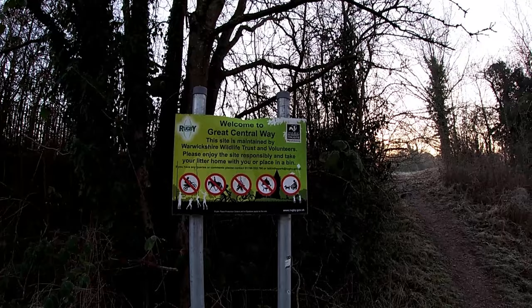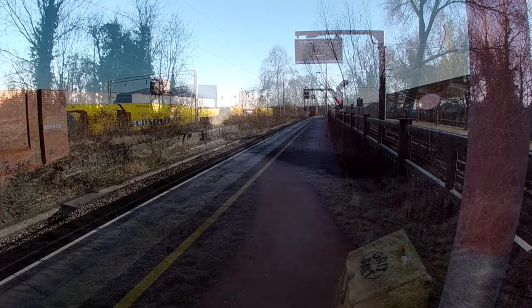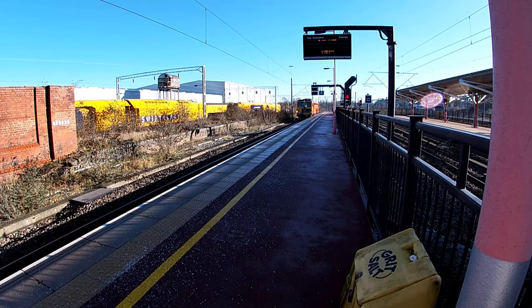Oh, welcome to the Great Central Way. This site is maintained by Warwickshire Wildlife Trust and volunteers. Please enjoy the site responsibly and take your litter home with you or place it in one of the bins provided. Yes, absolutely. 24-hour CCTV recording is in operation at this station for the purpose of security and safety management.